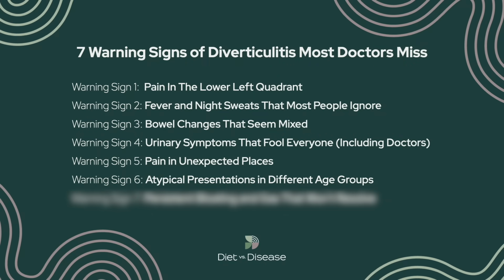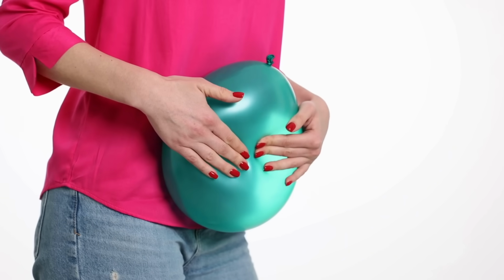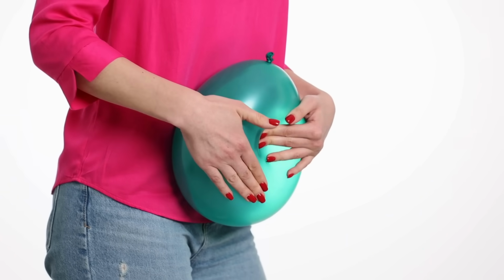Warning sign number 7, persistent bloating and gas that won't resolve. This warning sign is one that many people dismiss, but it shouldn't be overlooked, especially when it occurs alongside other symptoms that we've discussed. So persistent bloating and trapped gas are actually quite common in diverticulitis, but they're often written off as just IBS or normal digestive issues, which delay proper diagnosis and treatment.